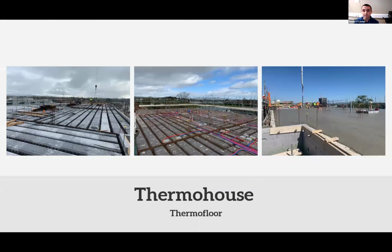And this is one of the floors there in the apartment block I showed you in Limerick. So you can see the panels are laid out on the left-hand side. You have reinforced steel cages placed at the joints from bearing to bearing. Then you have your plumbing works that will go into the screed, and we'd lay a mesh on top of that. And then finally, you pour your concrete, and then you move on to your walls after that.